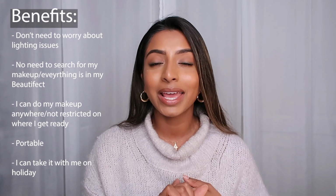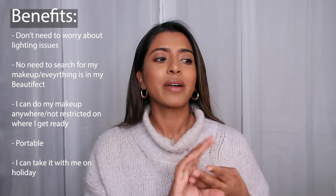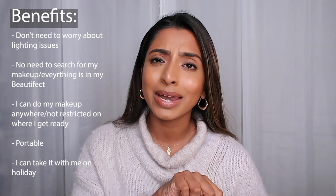And it makes my life a lot easier to be able to just reach for things, and I'm not going back and getting a brush. All my brushes are in front of me, everything is in front of me, so all I have to do is literally just get ready, you know, and I don't have to worry about lighting, I don't have to worry about finding my makeup, I don't have to worry about where I get ready anymore.